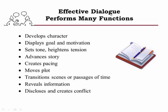There are layers upon layers of jobs that dialogue performs. Dialogue is one of the most effective and efficient tools in our writer's toolbox. When it's blended skillfully with narrative, dialogue creates a rhythm for story and seamlessly moves the plot forward while keeping the reader's attention at the same time.